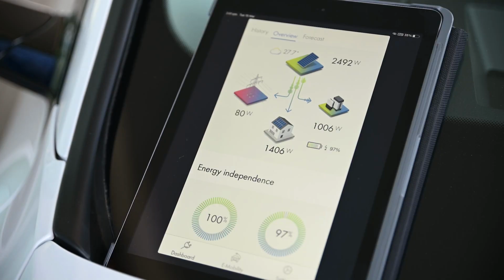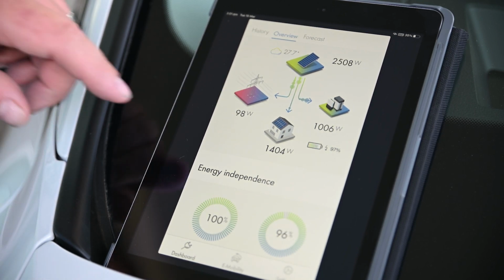When you've got multiple technologies of stored energy, whether it be the vehicle, whether it be a battery or whatever it may be, it's logical that you prioritise and charge all of them. The vehicle's not at home during the day, so you charge the battery, and in the future, when you come home, you'll be able to use your vehicle as that home battery.